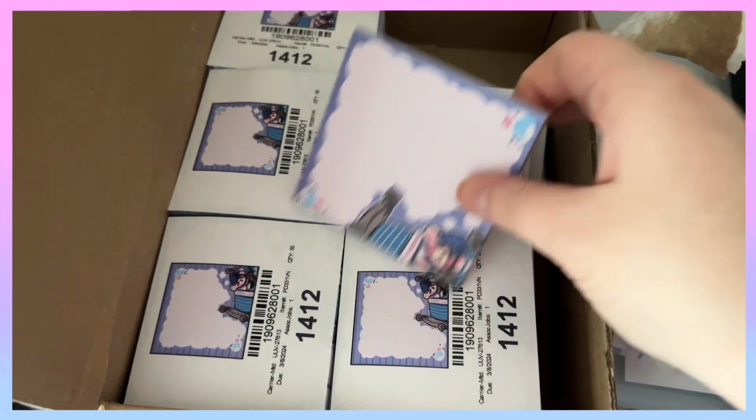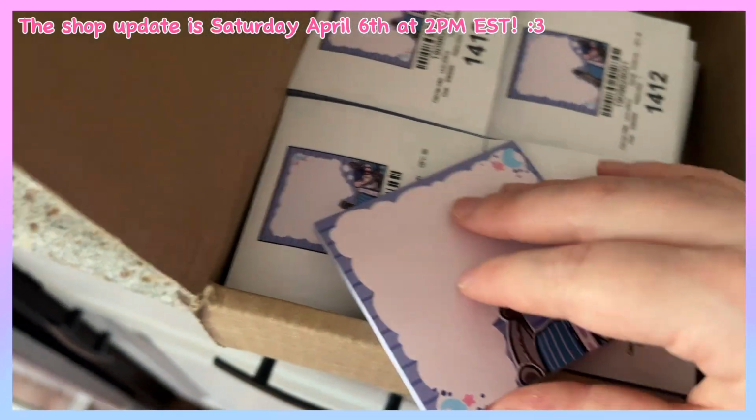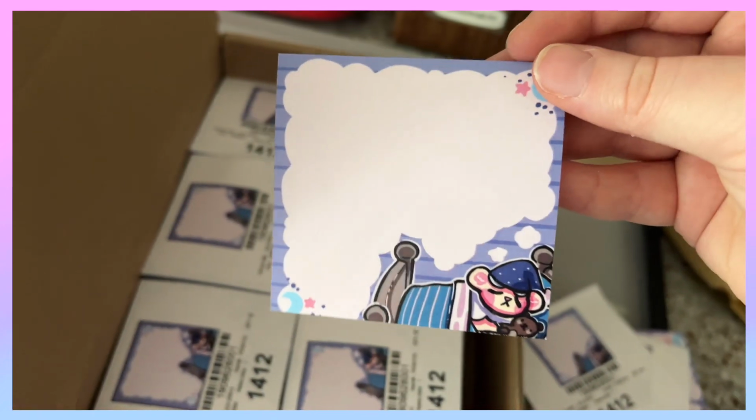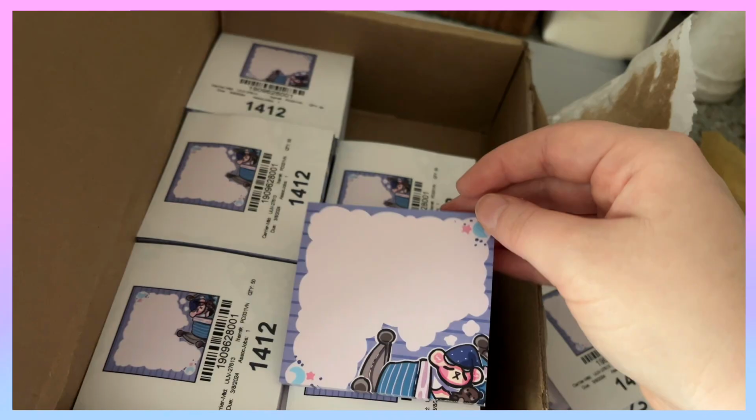Unrelated, but I got my sticky notes in for April's shop update. That shop update is pretty purple themed. So I made these little sleepy time Dreamland Sprout sticky notes. I love how they turned out.